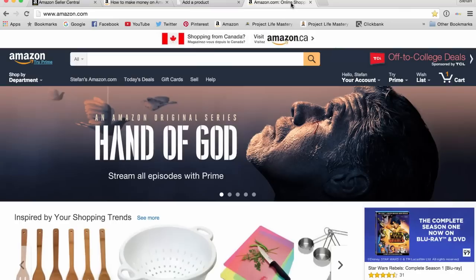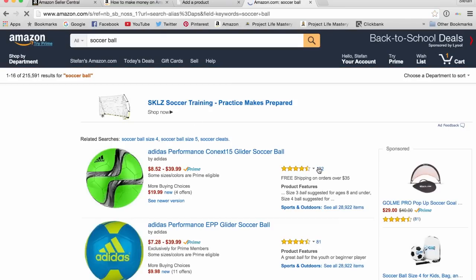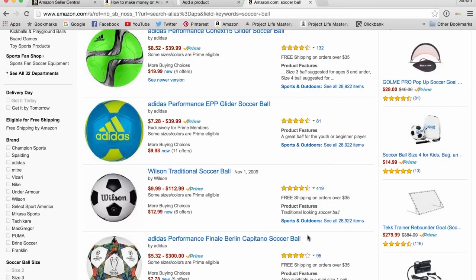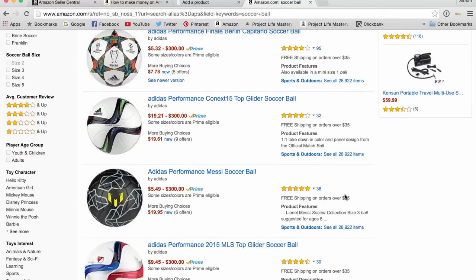If we were to go to Amazon, a simple way to fill this out is to type in that keyword. You can already see the other suggested keywords here, which is really useful. But you're going to want to look at all the other products that are available and what they've put for their information, because that will reveal a lot of great information that will help you when listing your product.